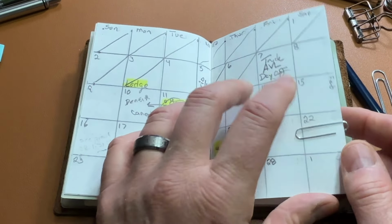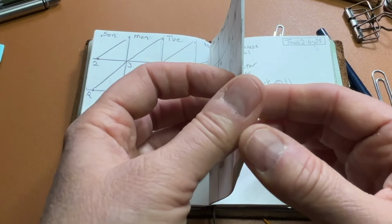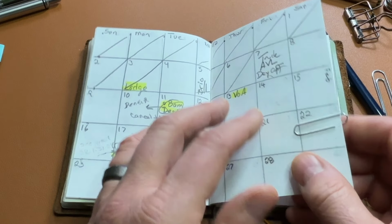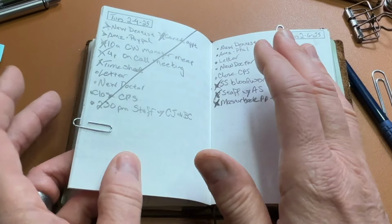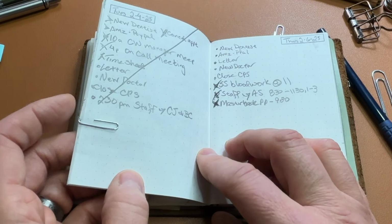And then I go straight from here to my dailies. So I don't have to flip through all these other days that I filled out or these other months in here. I just need to go from my current month to my current day, done. That makes it really convenient and organized. So that's a good thing.